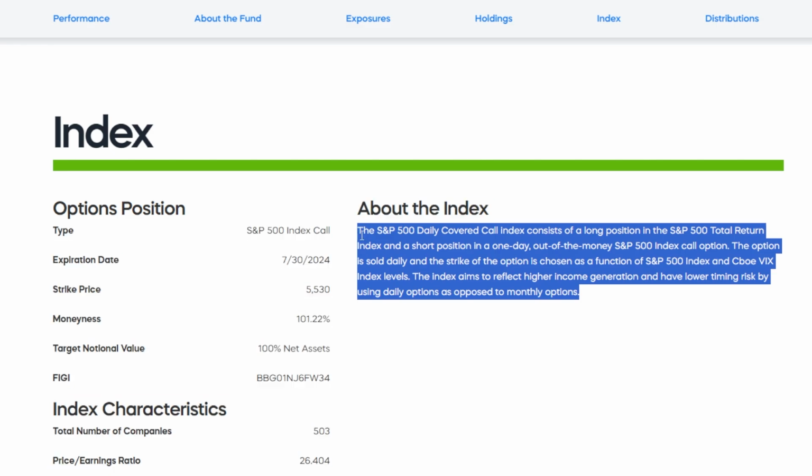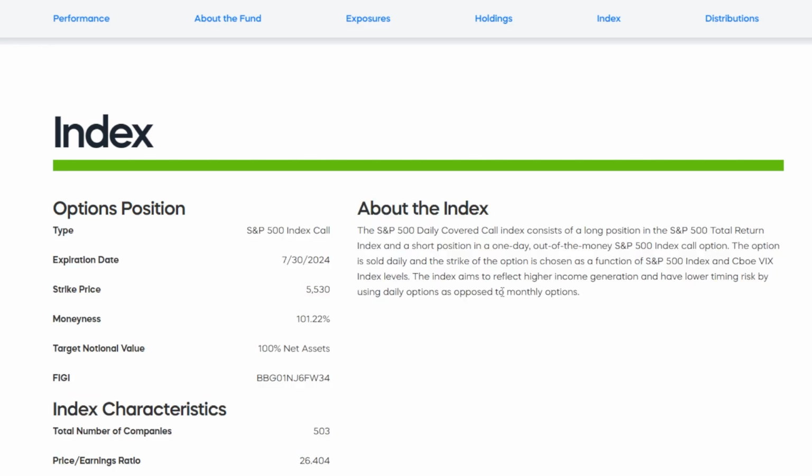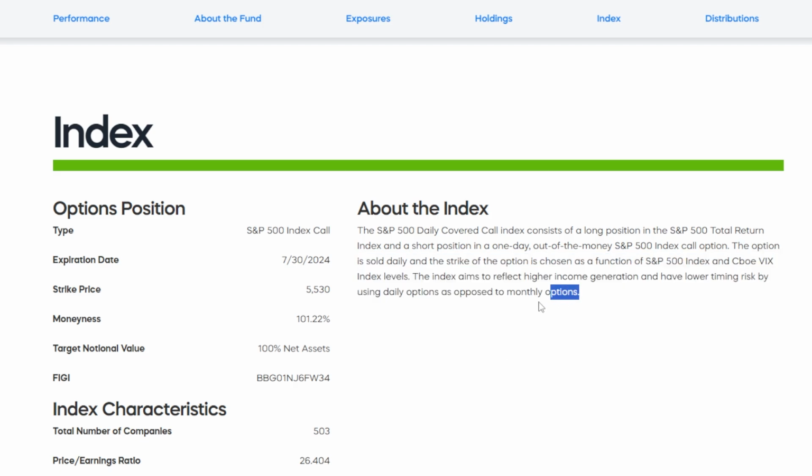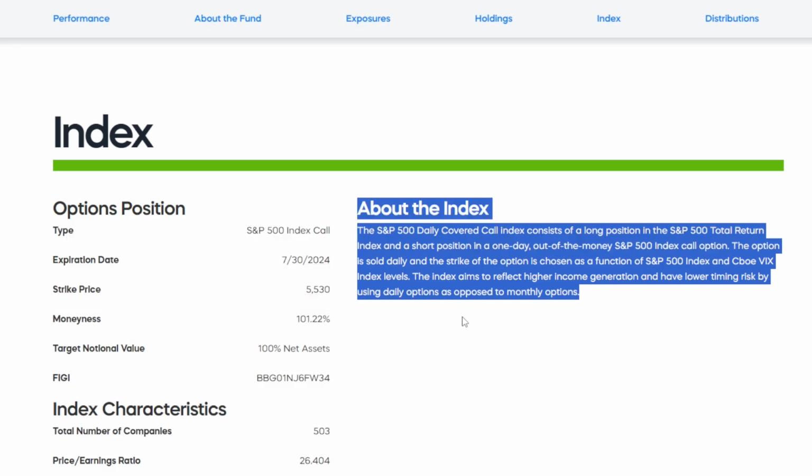Now a little bit more about this ETF, just so we're all on the same page here. It says the S&P 500 Daily Covered Call Index consists of long positions in the S&P 500 Total Return Index and a short position in 1 day out of the money S&P 500 Index call option. The option is sold daily, and the strike of the option is chosen as a function of the S&P 500 Index and CBOE VIX Index levels. The index aims to reflect higher income generation and have lower timing risk by using daily options as opposed to monthly options. So that is a good point. A lot of times when you're using monthly options, there's a big time frame, there's a lot that can happen, and there is in theory a little bit more control when you're talking daily options. At least is what they're hoping for.